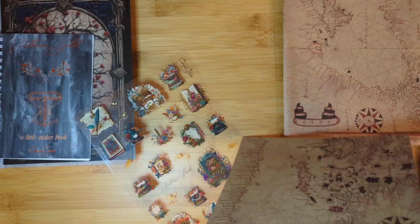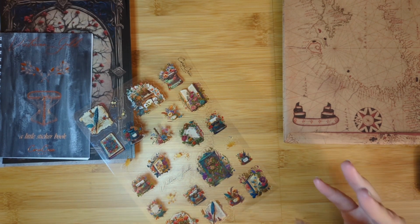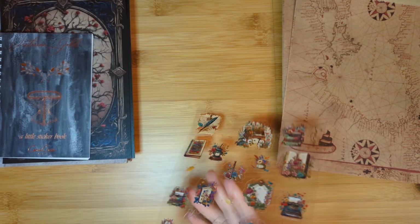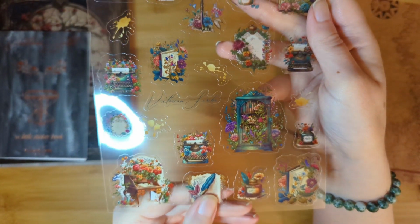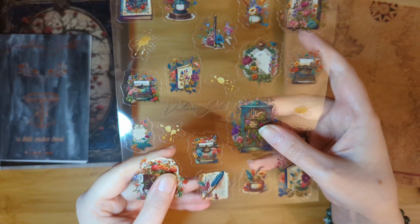We have our first sticker sheet. Well, not first stickers, we've had a sticker book, and now we have a sticker sheet. I'm blown away so far. Absolutely blown away. These look like a little bit of everything. I love the colors in here. There's a pen, a quill and parchment down here, a beautiful writing desk filled with florals all around, and what looks like some type of cabinet with florals.